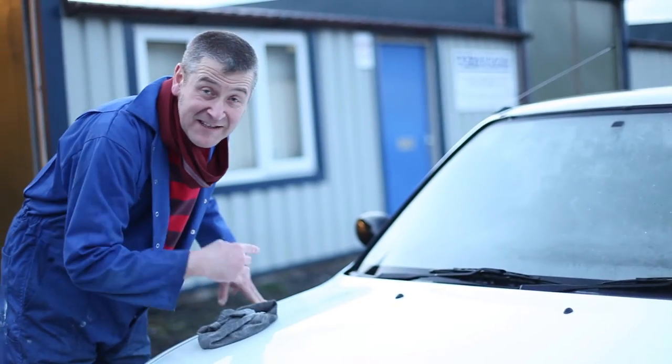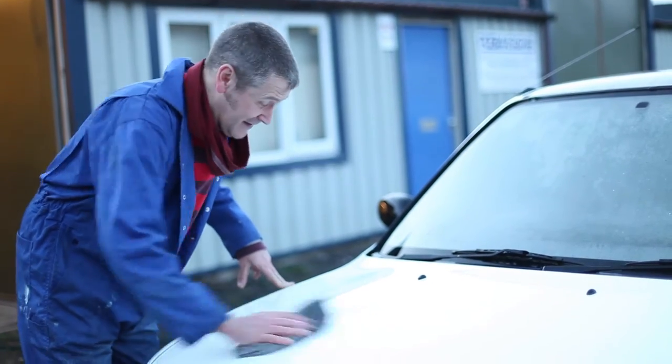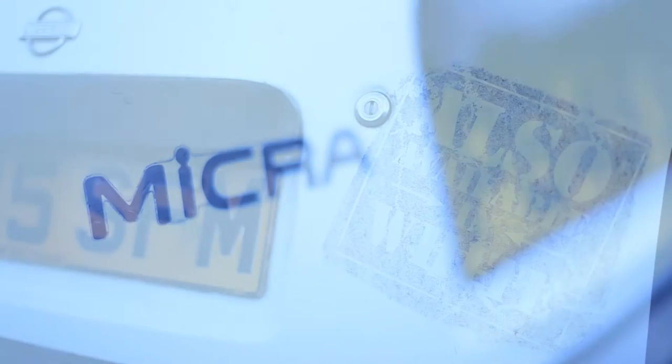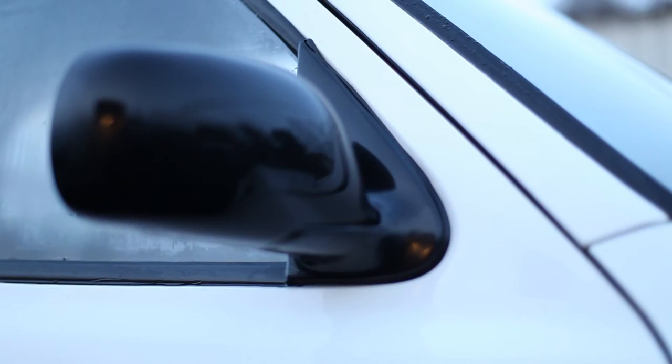It's hard to believe this is the same horrendous box of delights that Dave brought to us earlier on. It's white. It's shiny. There's no denying the quality of the Micra. Dave really did pull it out of a dirty great hedge, and with just a bottle of Fairy Liquid, we've restored that showroom finish.